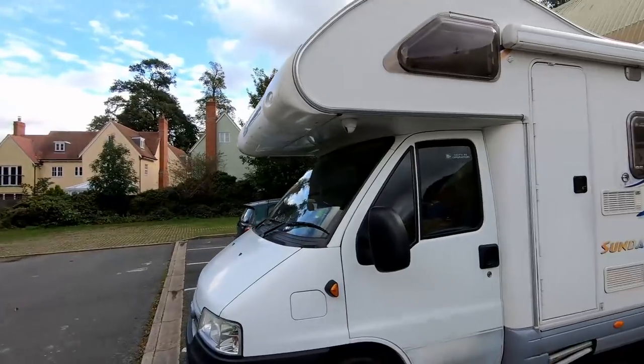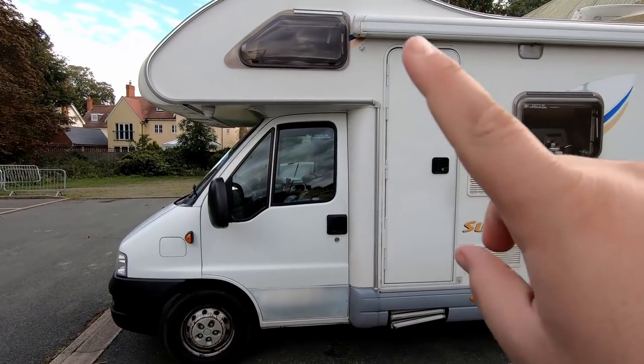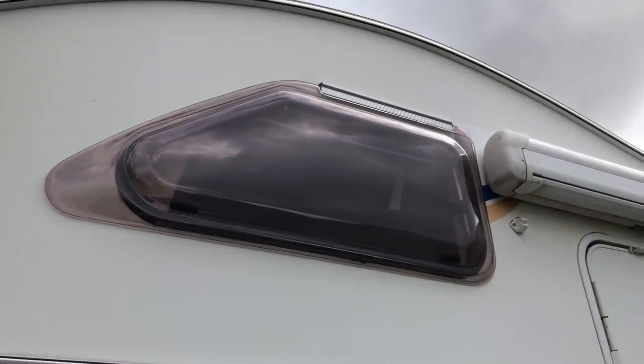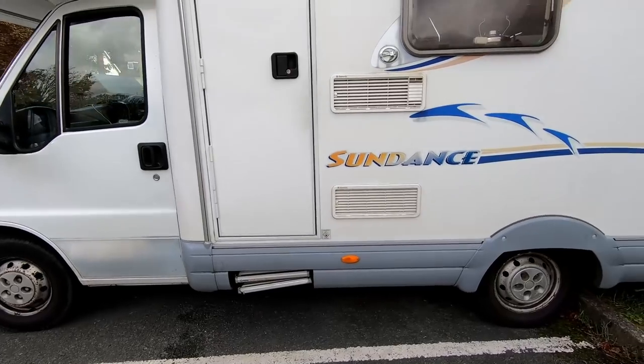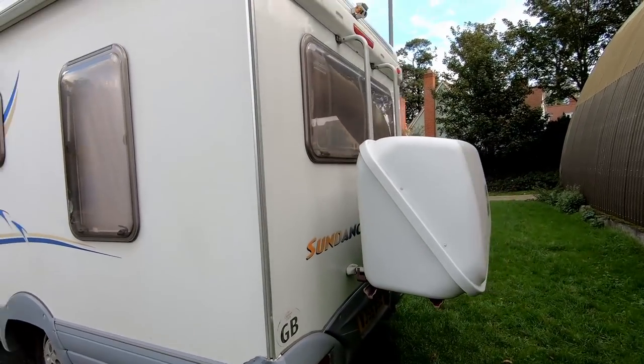So let's have a little look around the outside, shall we? It's new since the last time I showed you around. Up here is a new window because I had a window blowout. It's not new, but well, it is new. That's damaged, that's completely broken. The step is dead. It needs replacing, but they're like £400 to replace a step that I barely use because I usually walk through. So, continuing around the motorhome, what else is new?